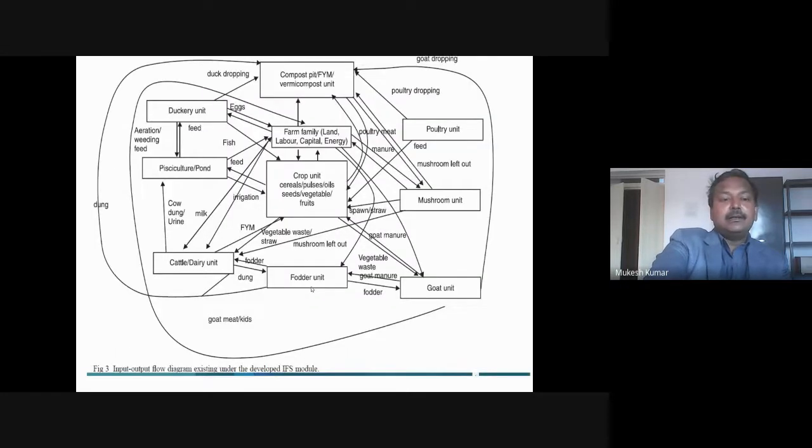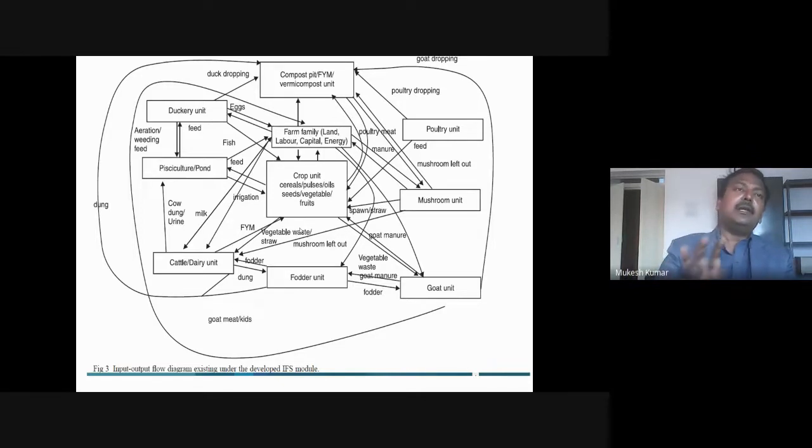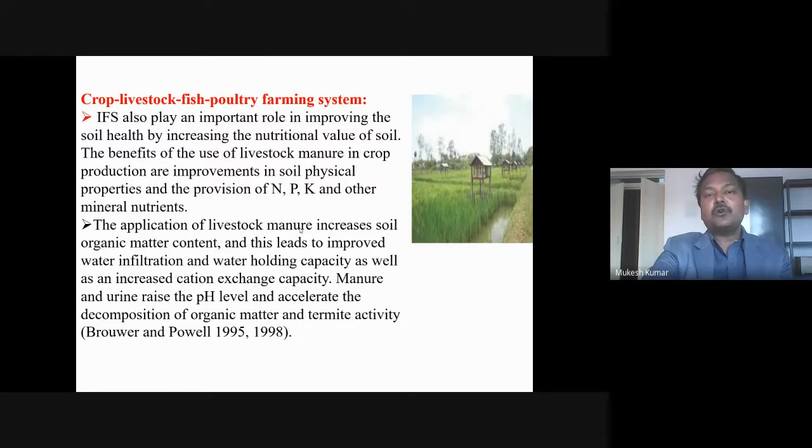Similarly, this is the input output flow diagram. Just to see this pisciculture duckery unit, how they are integrated, just like a web. If we integrate different components, the web formation is there. The byproduct and produce of each and every component is utilized by the other components in an effective way, nothing is wasted, and ultimately the income of the farmers is increasing. Crop livestock fish, already discussed.